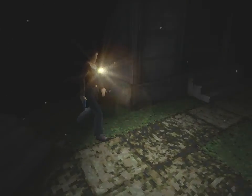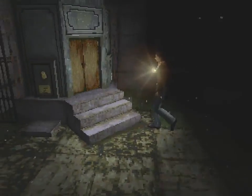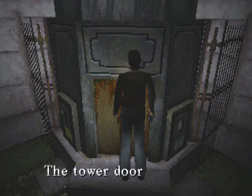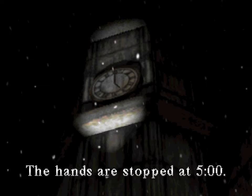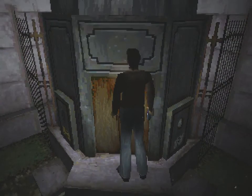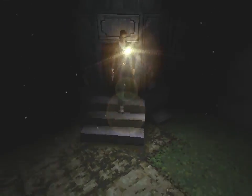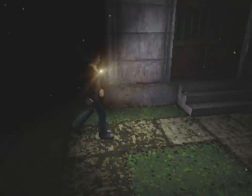So the silver medallion is now in place. As there were 3 pieces of writing, the clock tower door is definitely still locked. And the hands are now at 5 o'clock. Which means that our final place that we need to head is the fiery place of darkness, which my strongest assumption is going to be the boiler room.